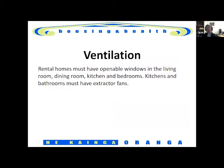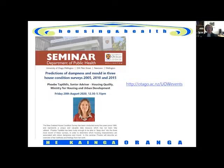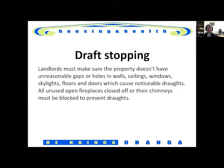There's also a requirement now for ventilation. There will be the requirement to have openable windows in the living room, dining room, kitchen and bedrooms, and particularly extractor fans in kitchens and bathrooms. And that was based on existing knowledge around the necessity for indoor air quality, but also on some work that Phoebe Tapteklis had done looking at the effect of those ventilation fans on reducing mould in the indoor environment.